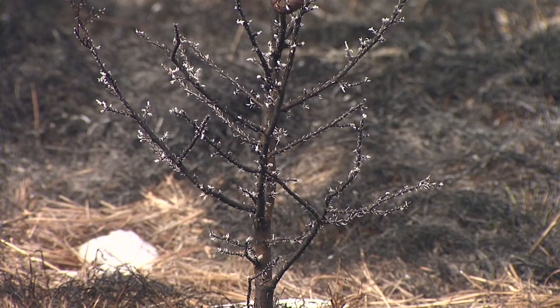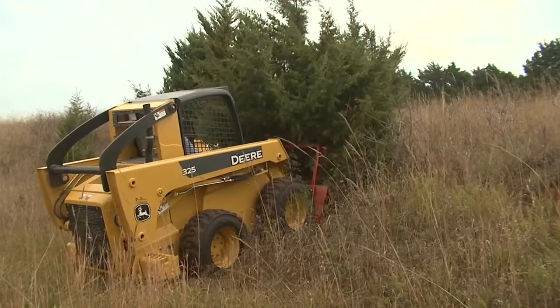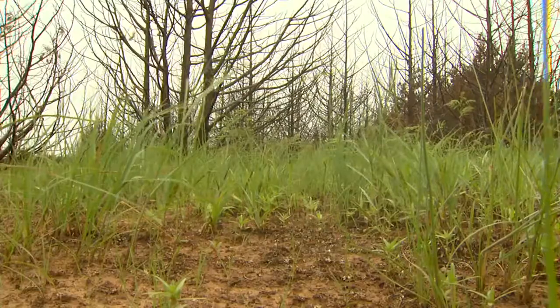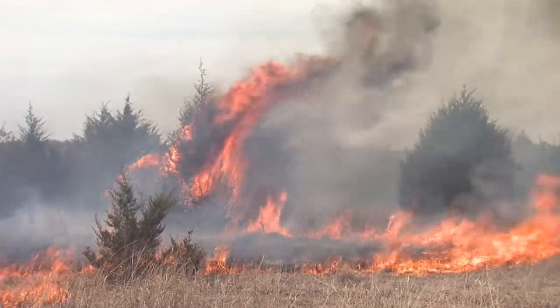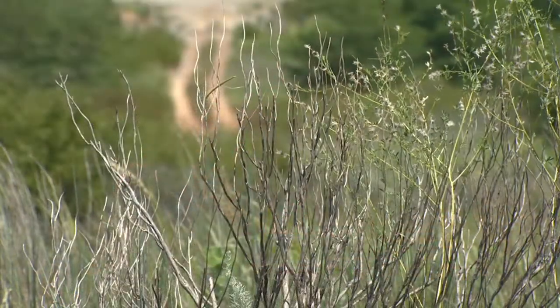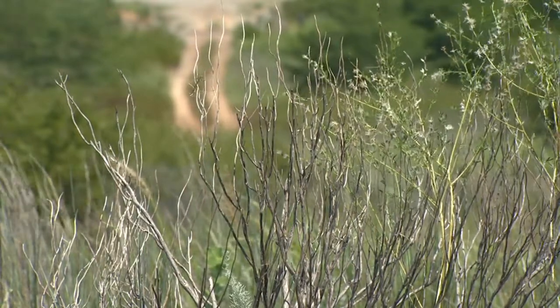Because there's nothing that mimics fire that we can do as a management tool. Mowing does not mimic fire. Mechanically cutting cedar trees does not mimic fire. Chemicals or herbicides do not mimic fire. Fire is part of the system and nothing mimics what it does on our landscape. Fire has a positive effect on the landscape of Oklahoma.